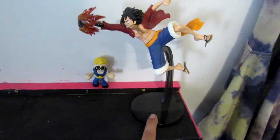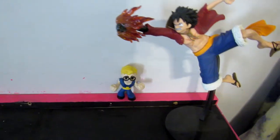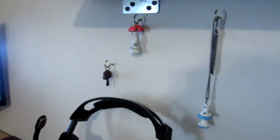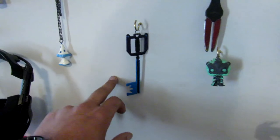Haven't set up all of them yet, haven't gotten them all. This one actually was a gift from a friend from Japan. I don't remember where exactly, but this is actually from Japan. I got just cool stuff, some mushrooms that I made, a necklace, a key. This is actually a keyblade made by Woodlands Woodworks.